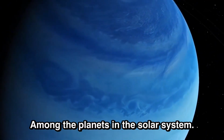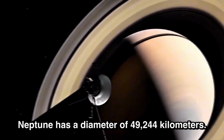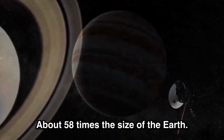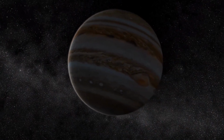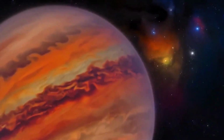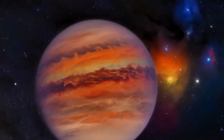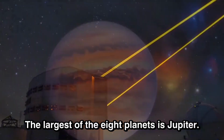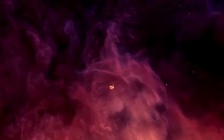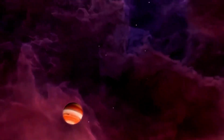Among the planets in the solar system, Neptune has a diameter of 49,244 kilometers, about 58 times the size of the Earth. Saturn's diameter is about 120,000 kilometers, 750 times the size of the Earth. The largest of the 8 planets is Jupiter. More than 2,100 Earths are the size of Jupiter, and the largest known planets in the universe.